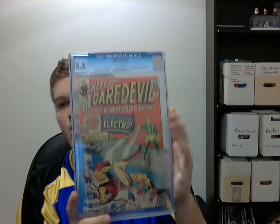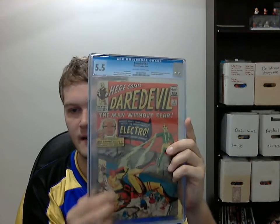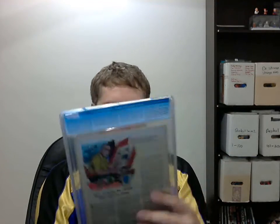It is a Daredevil number 2. Second Daredevil. Second Electro. Yeah, so it's a Spidey and a Daredevil key. And it is, woo, 5.5. So, again, nice book. Yellow Suited Daredevil. Amazing cover. Yeah, I don't know why the Thing even appears in this book. It seems pointless. We have Spidey, Fantastic Four, and the Daredevil. They were desperate that month.